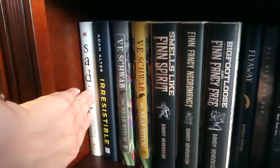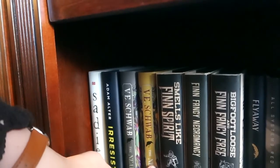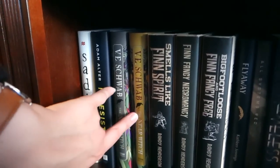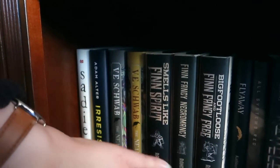I've heard excellent things about Sadie. This is a pretty interesting nonfiction. Schwab, who I'm falling rapidly out of love with, but these are special editions, so. Oh, wait, and make sure I hate it, which I probably will, before I get rid of it. I keep forgetting that I have the Fin Fancy free books. I need to read those.